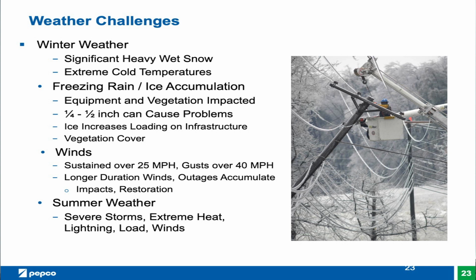Weather challenges. Weather is always a challenge for any utility, whether it's extreme hot weather, thunderstorms, hurricanes, winter weather, heavy snows, wet snow, ice accumulation. All those things can negatively impact a utility system. One of the things in the winter months that significantly has an impact on an electrical system is ice accumulation. Anytime you get above 1/4 of an inch of ice accumulation on wires and poles, you start to see a lot of trouble. And that also accumulates on trees.